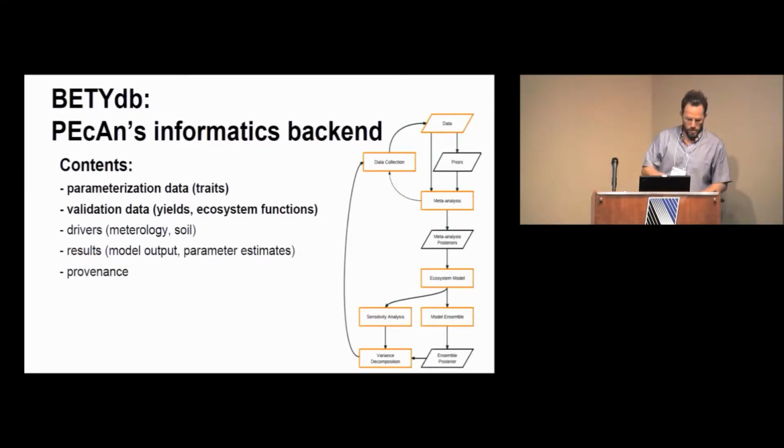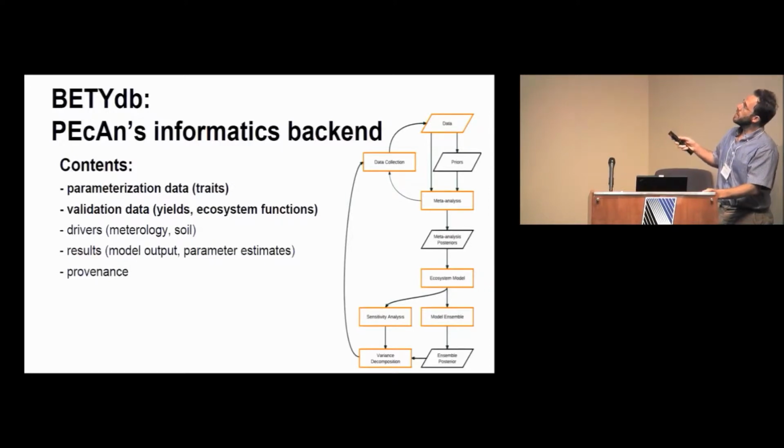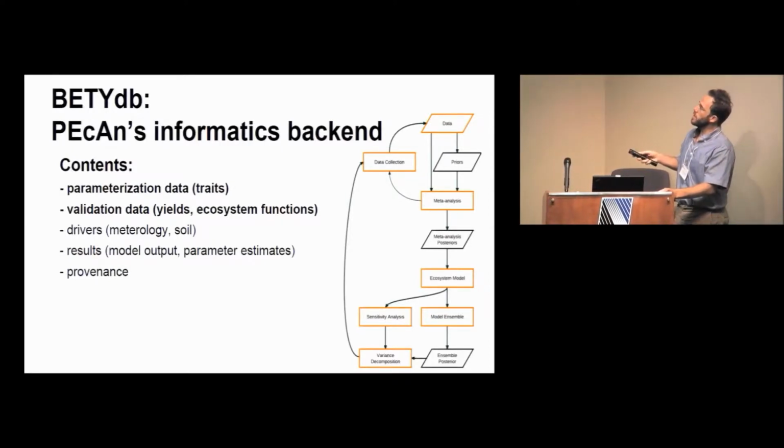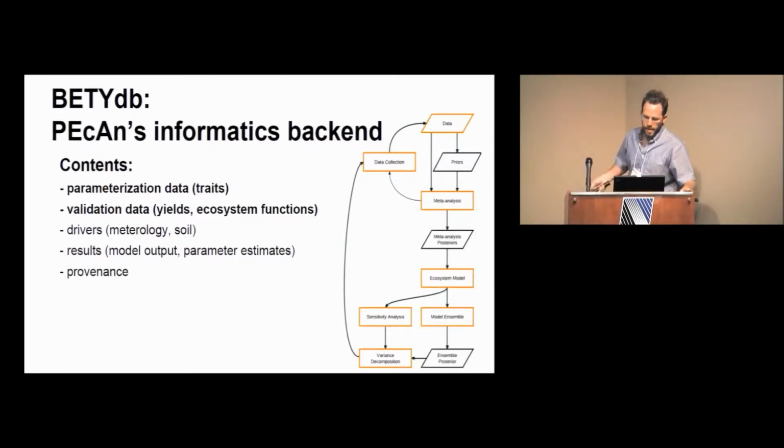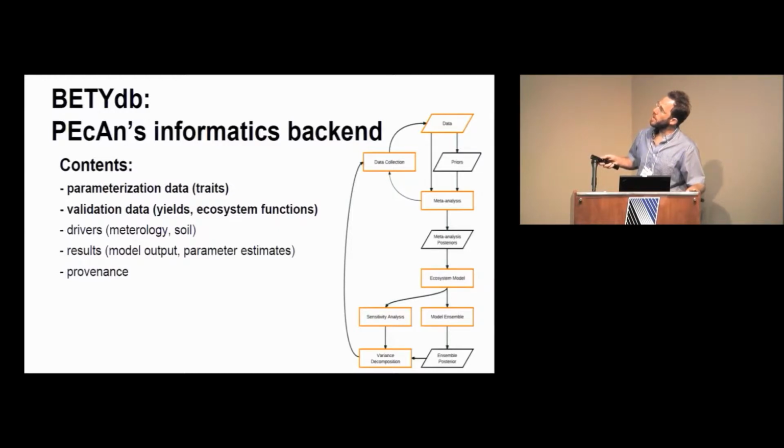This is an overview of PEcAn's workflow. You use data to parameterize ecosystem models, and then you assess the uncertainty in the ecosystem models, and that helps you identify what data to collect next. Right now, I'm going to be focusing primarily on the data we use for parameterization and validation, although PEcAn also keeps track of larger data sets used to drive the models, as well as the results and the provenance of the workflows.